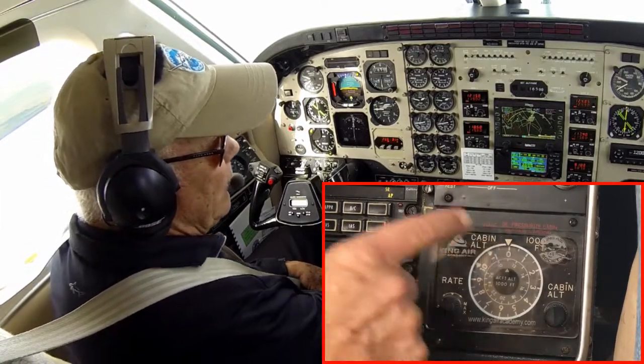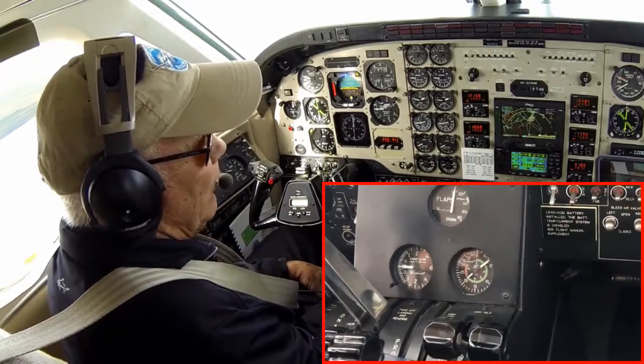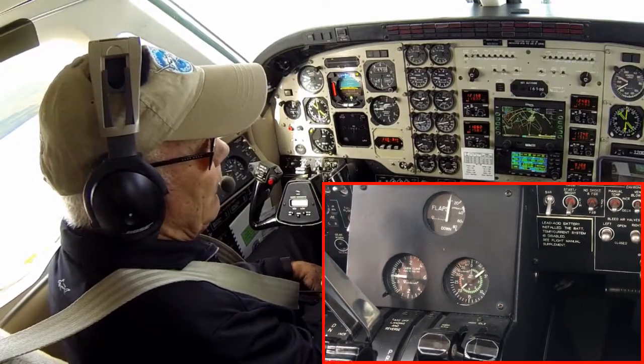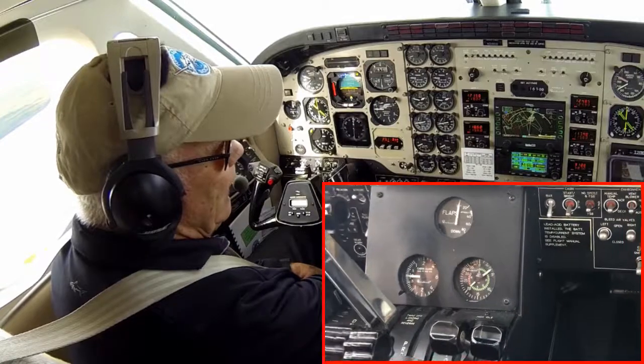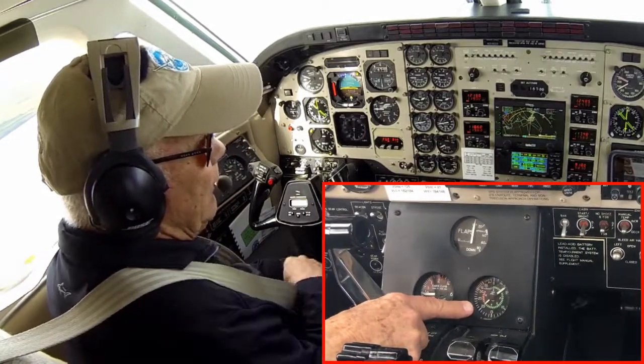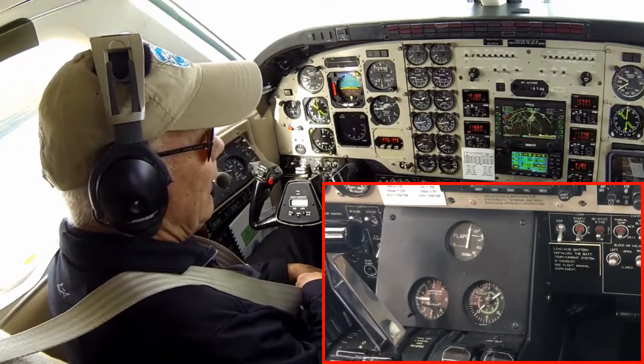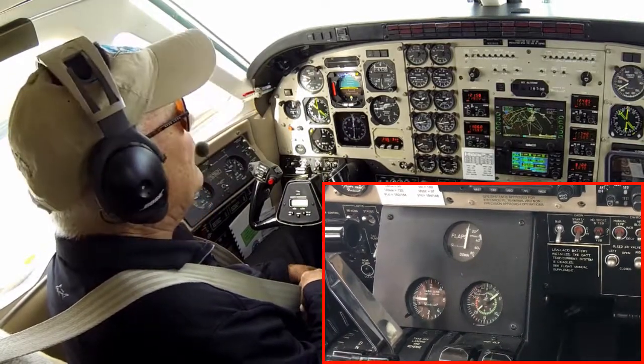If I now take my attention to the cabin altitude gauge, sure enough, it's slightly below 4, right about 3.6 at max differential pressure. And this airplane, by the way, max shows about 4.8. It's just a gauge error. I'm sure we're within the 5 plus or minus 0.1 tolerance area. So we're fully pressurized here.